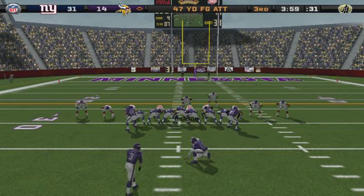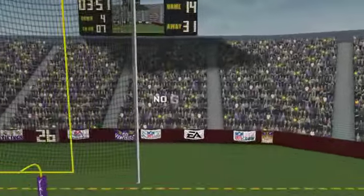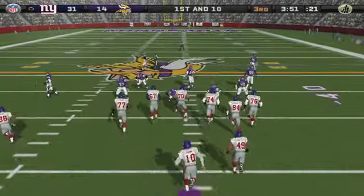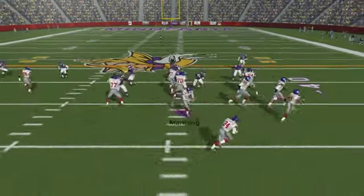Walsh leads the field goal team into the game for the attempt. And the kick sails wide. Keep an eye on the safeties. Take advantage of the spots where the defense looks soft. So they're ready to go on offense after the missed field goal. They'll start at the 36-yard line.